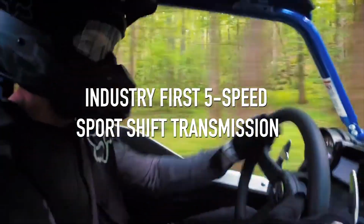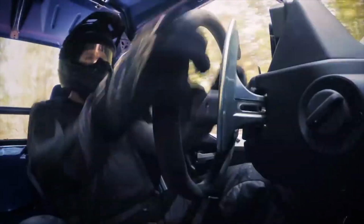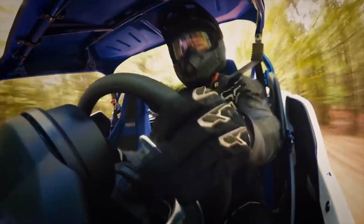The new Sport Shift YXZ1000R SS. Now side-by-side drivers, even those who aren't used to manual shifting, can easily experience the fun and excitement of shifting through the gears on the world's only pure sport side-by-side.